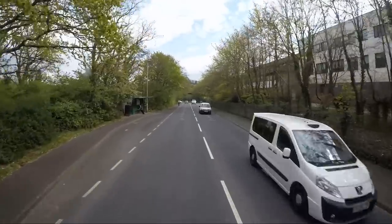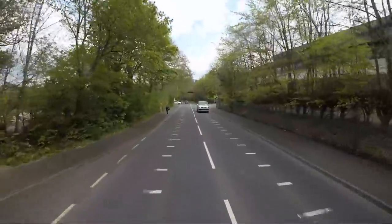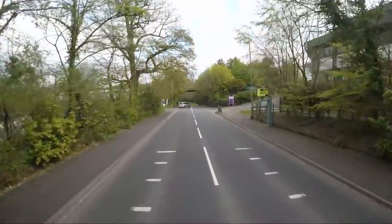Yeah, so we're going to head up towards Bristol. We're going to stop and have a break on the way up, and then hopefully we'll know exactly what we're doing. And yeah, I'll see you when we get there. See you in a bit.